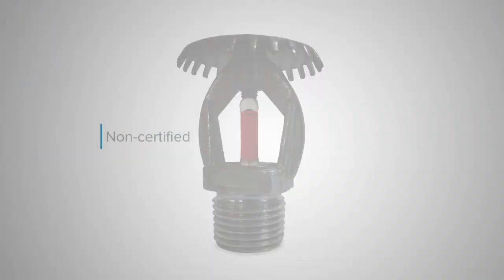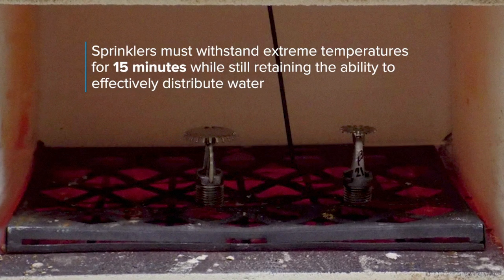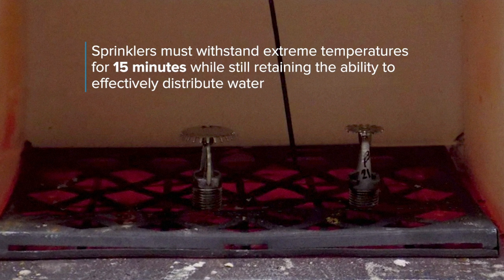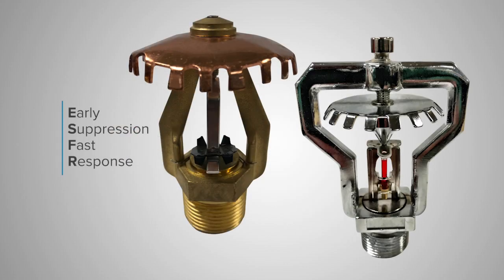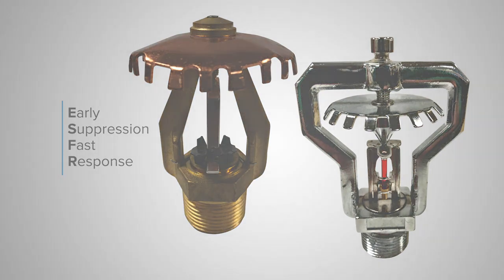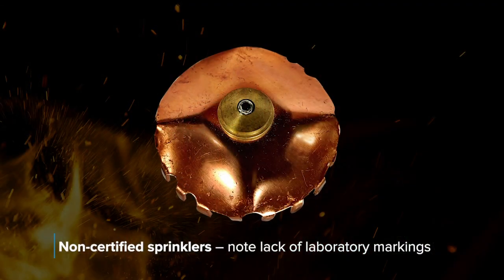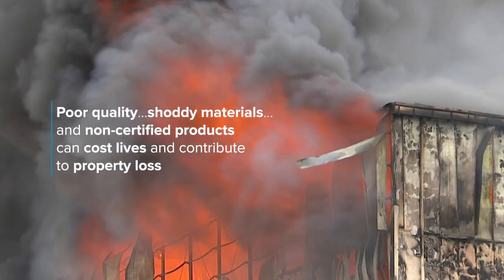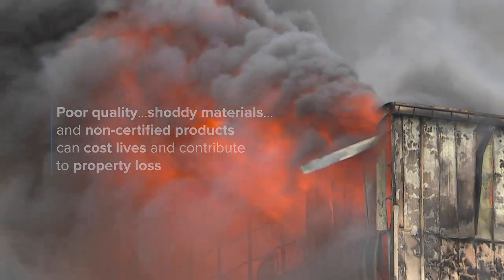The materials can melt, perform poorly, or fail entirely. For example, this non-certified sprinkler sample was exposed to a standard test in which sprinklers must withstand extreme temperatures for 15 minutes while still retaining the ability to effectively distribute water. This non-certified sprinkler started melting within 60 seconds. These sprinklers, advertised as Early Suppression Fast Response (ESFR) sprinklers, are similar to many of the sprinklers installed in warehouse facilities in China. The sprinklers were not marked as being certified by any certification organization. Poor quality, shoddy materials, and non-certified products can cost lives and contribute to property loss.